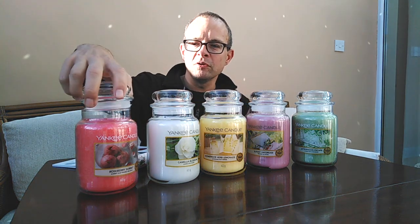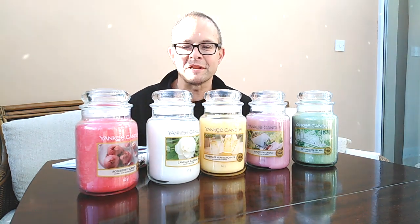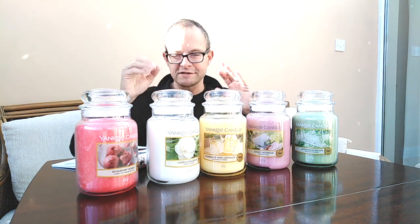So these are available in all the usual formats, apart from, I have to say, the only slightly controversial bit to this, these are not coming out in melts. Yankee Candle aren't releasing new fragrances in melts. I believe there may be a new product coming later in the year, but for the time being, a couple of these are in melt cups, but they're in all the jar sizes, votives and tea lights.